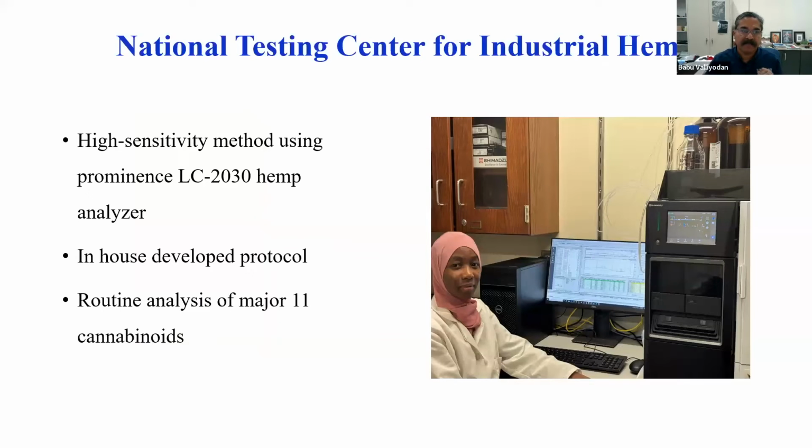At the same time, we are establishing a national testing facility for industrial hemp. Our main aim is to help the small farmers and minority farmers free of cost, and other farmers at a nominal cost. We developed a high sensitivity, high throughput method for analysis, and a protocol for doing routine analysis of 11 cannabinoids. One of our grad students, Sakina, is leading that effort in the lab.